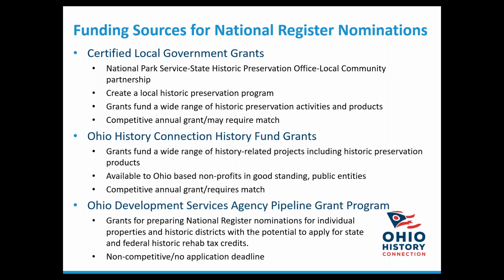The Ohio History Connection History Fund grants. Oof. Andy Veerhoff, my coworker, runs that program. I'm not sure when the next round comes in. He just got done handing out what he calls big checks, which are exactly what you think they are, big checks, to some different communities around the state that received those. They're available to nonprofits and public entities. It's competitive as well, and it requires a match. But again, reach out to me. I can put you in contact with him.